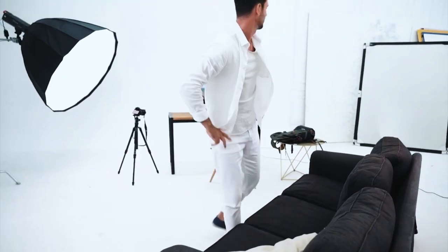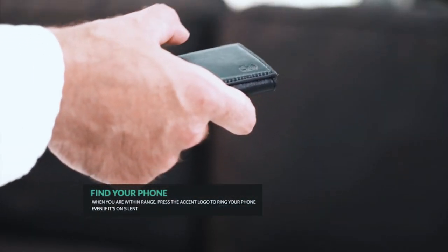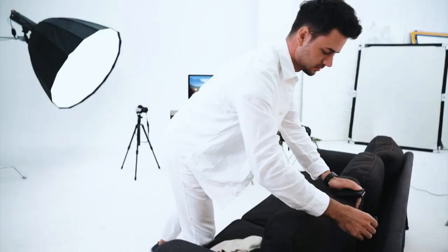Can't remember where you placed your phone again? Press the button and your phone rings, even if it's on silent. One less stress to fuss over.